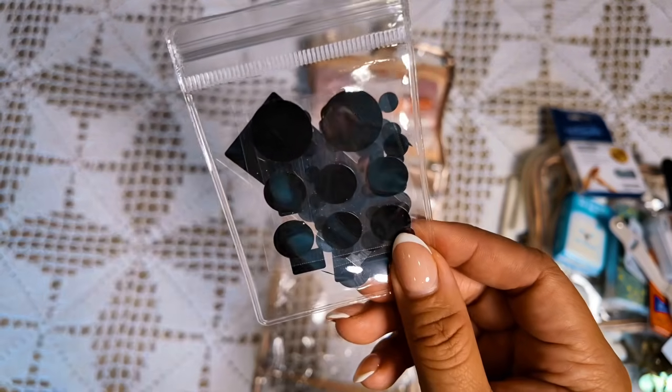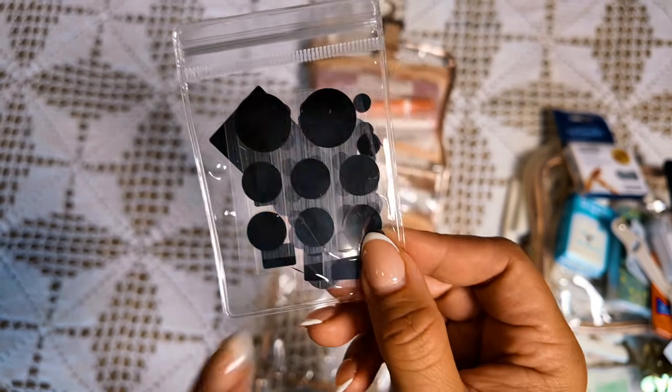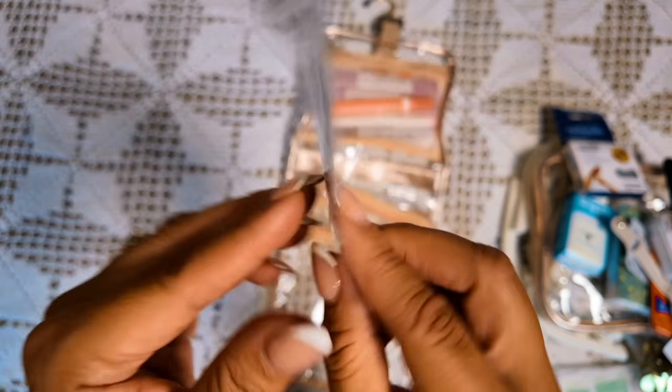If you have a little red flashing light that's bothering you in your room or whatever, you can take one of these stickers and you can cover it up, which I think is so cool. And there's all different sizes and shapes. And then I just stuck it in one of these little sleeves.